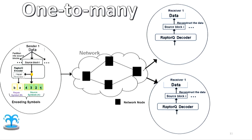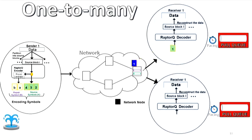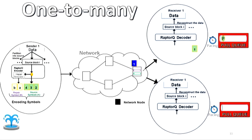We do the same thing for one-to-many. So in one-to-many, we have 1 sender and 2 receivers here, as you can see. We have a pull queue at each receiver to request packets. The sender is going to send 1 packet. We don't create replicas at the sender side. We make the switches create replicas, because we don't want to create congestion in the network. So after receiving a replica from the switch, the receiver is going to add a pull request.